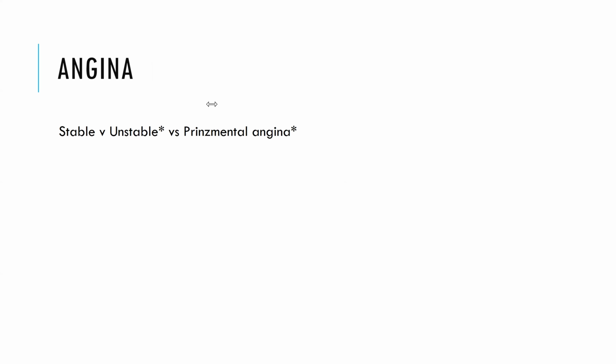So stable angina basically is a short term condition caused by partial obstruction of the coronary artery, and it occurs on exertion, like during exercise or emotional distress, stuff like that. Okay, that's good.